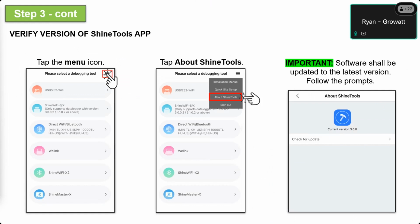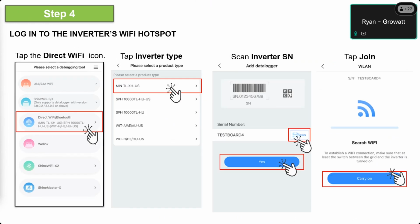Once you're logged in, I personally like to make sure that everything's up to date, which actually, the nice thing is on the most recent versions, the app will now pop up and tell you if a new version has been released to the App Store. But if you want to make sure just for certain or for your records, you can just click on the hamburger menu, About ShineTools, and then this will tell you the current version you're running and if there's an update available.